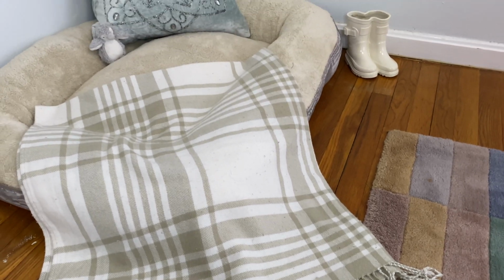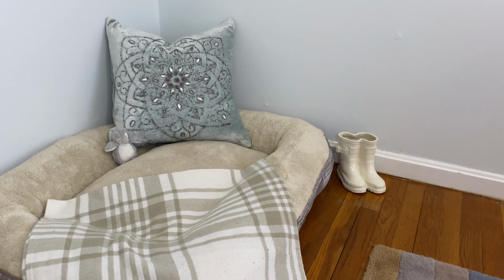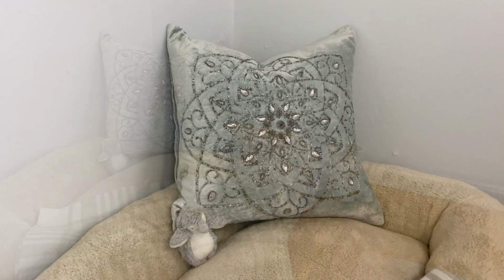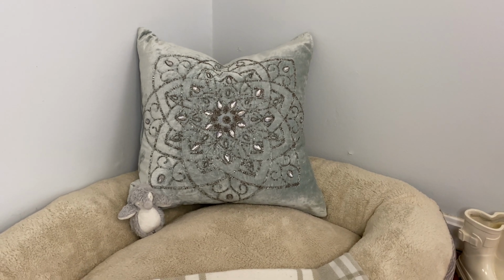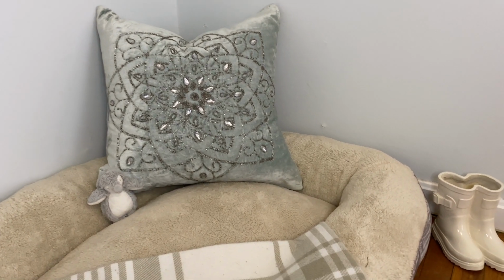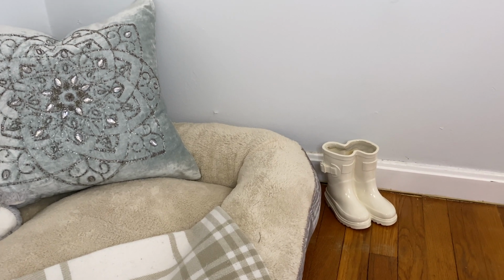Let's get started. So the very first thing you see when you walk in is little Mila's area. She's going to be spending quite a bit of time with me while I am teaching virtually, so she needed an area to be comfortable in. The pillow, the bed, and the throw are from Home Goods. The little penguin is from the White Company, and the boots are from Michael's.